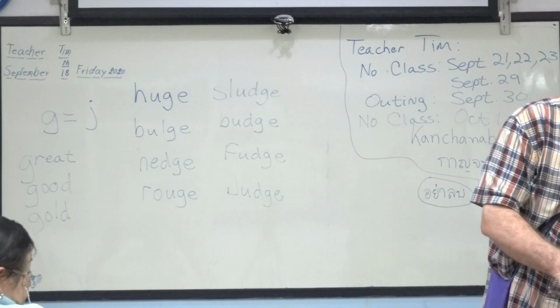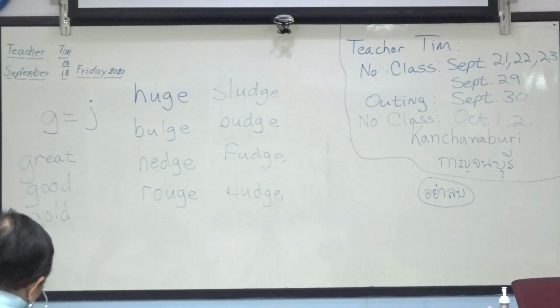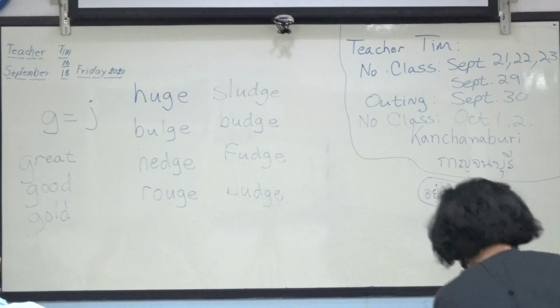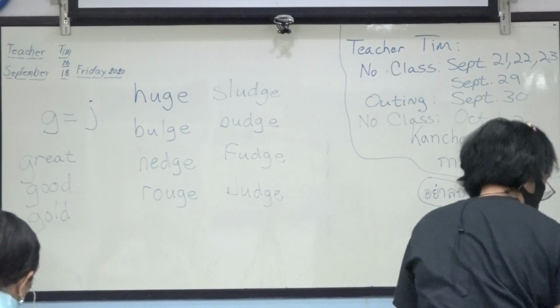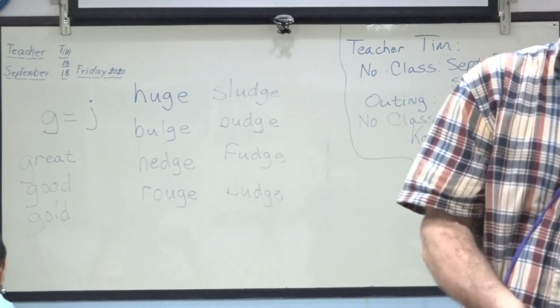Hedge. Okay? Thank you, teacher. Hedge. Okay? Like a fence. Hedge. Hedge, a tree? Bushes. Yes. Around an area. Okay? Like around your house. Hedge.